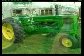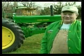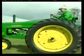I like tricycle tractors. They're a little unique. They don't make them anymore, and so it's nice to have one. I got several of them that are tricycle, and I like the sound of the two-cylinder.